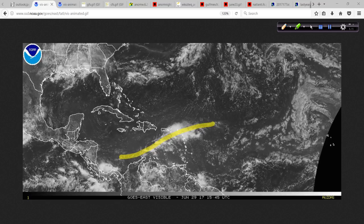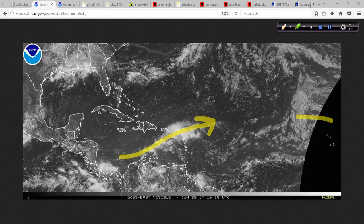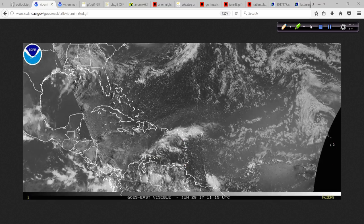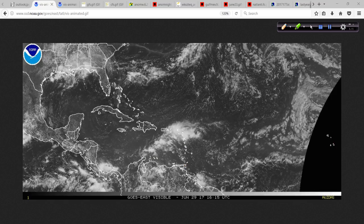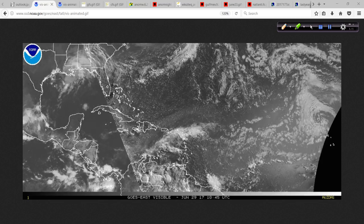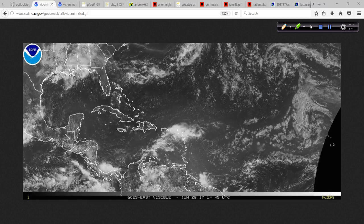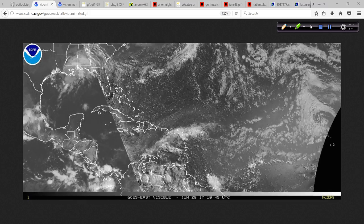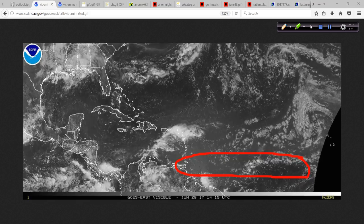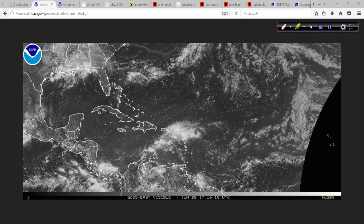But you notice that it's getting stretched. Upper level winds are pretty strong through this area, and overall convection is very limited out in the deep tropics right now. So if you have plans to visit the Windwards or the Leewards, and even the Greater Antilles once this moves through this tropical wave feature, everything is going to be fine and dandy. We don't have any other well-organized tropical waves moving through the region. So if you have plans down into the southeast Caribbean, you'll be just fine.